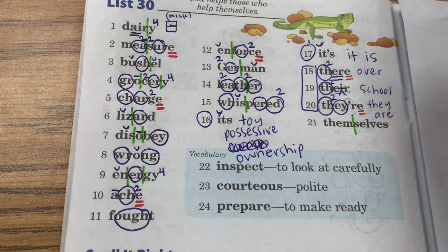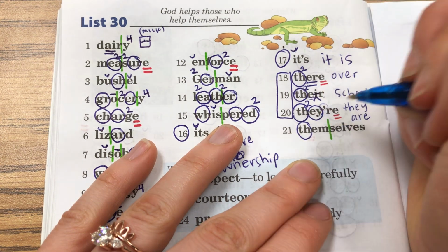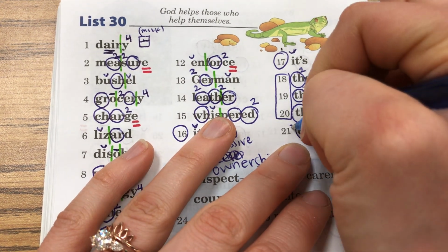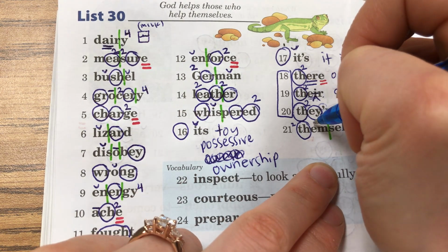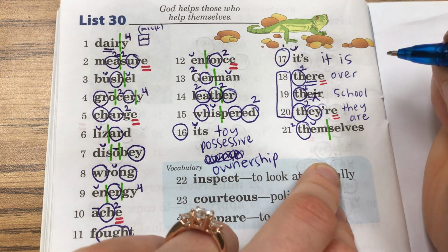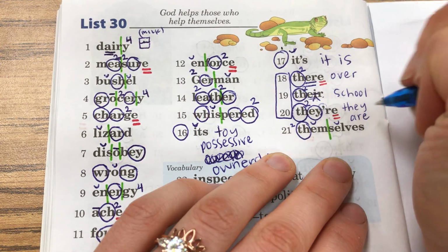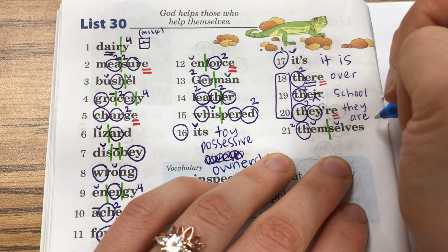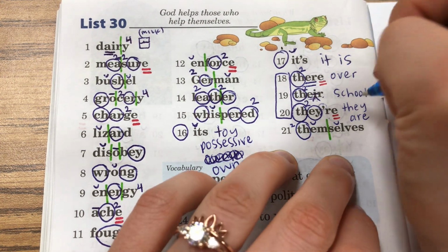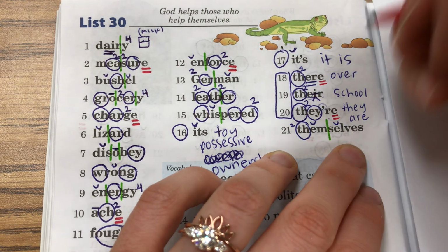Okay, now on to our last word. 21, themselves. Them, second sound again. Hope you can see that. Short E. Elves, short E, themselves, and this one is silent.